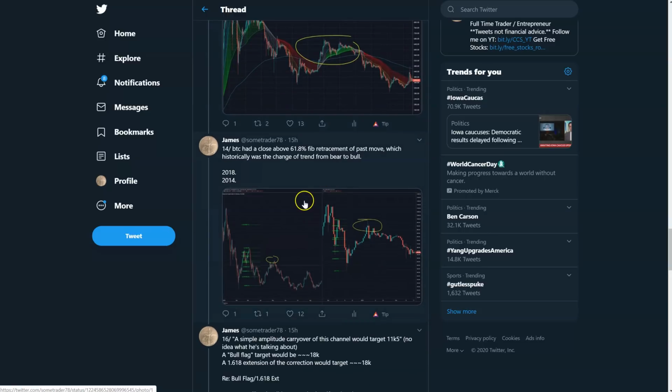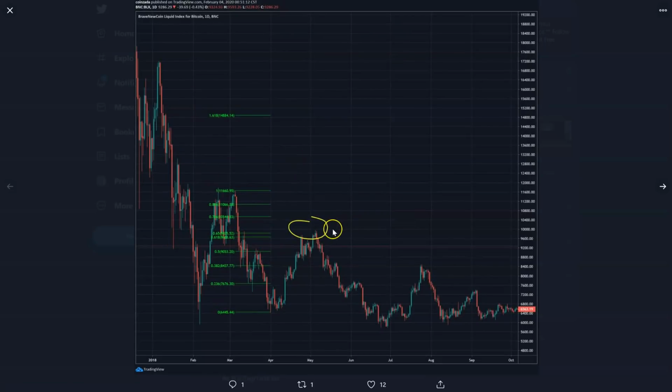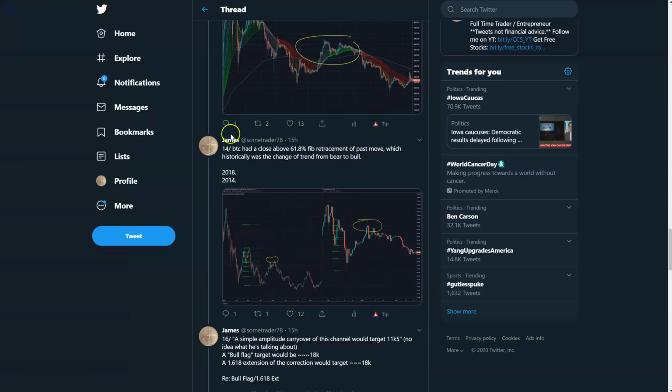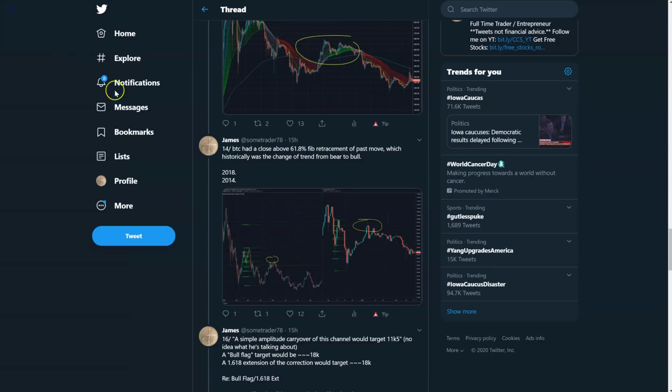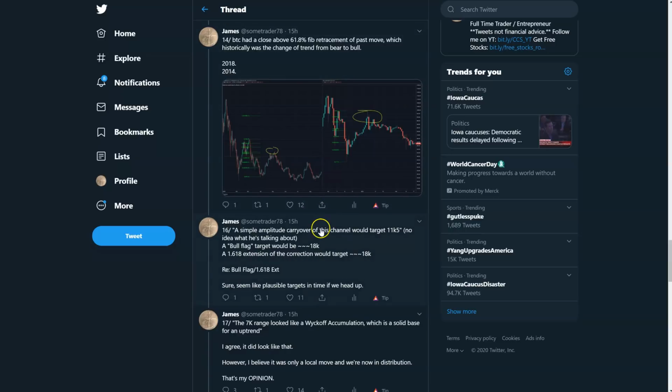Number 14, Bitcoin had a close above its 61.8% fib, which historically was the change of trend from bear to bull. Okay, well, this is 2014, closed above. This is 2018, sorry. Closed above at 61.8 and then collapsed from $10,000 down to $3,200. This is 2014, closed above not just at 618, actually went all the way back up, basically retested its top and then collapsed. Okay, so again, not seeing the bullishness.